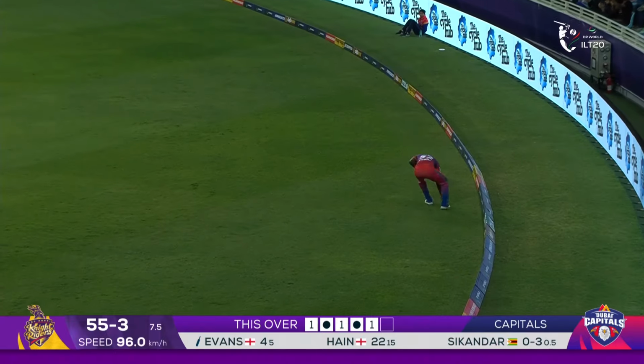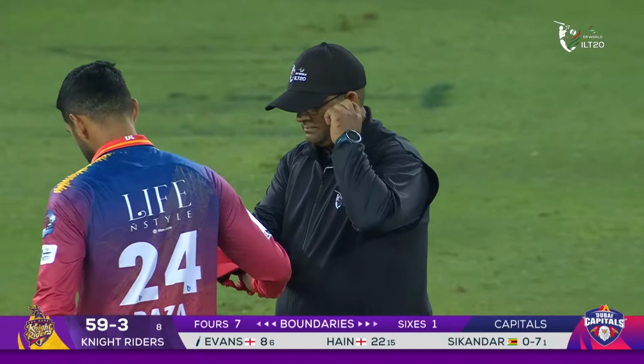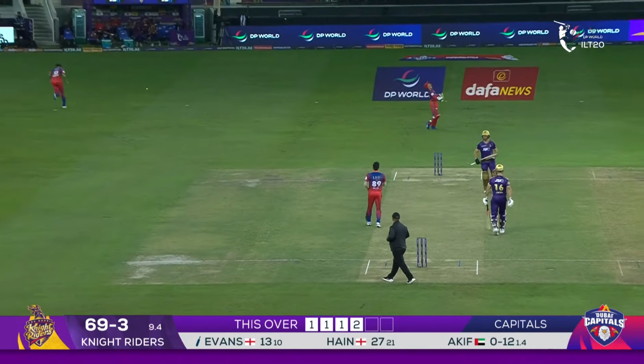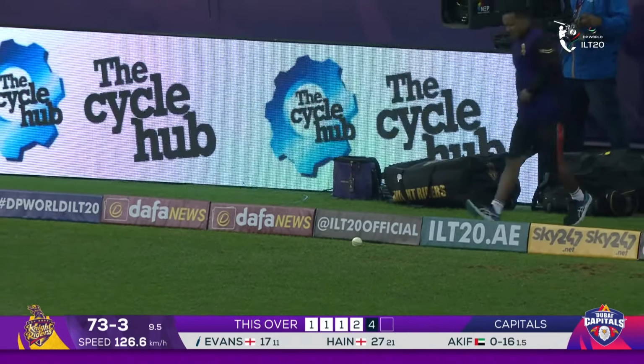Boundary, much needed. Eight done, 59 for three. A bright performance. Oh, that's delightful. Well done.